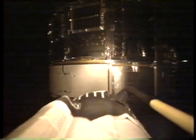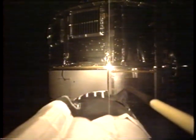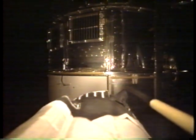This view, as the orbiter is being maneuvered again within striking distance of the Hubble Space Telescope, you're looking at the slot in which the wide field planetary camera is located. The arm is not yet in motion. This is the motion of the orbiter still being maneuvered to the proper distance from Hubble.